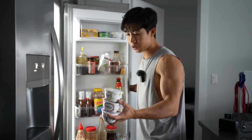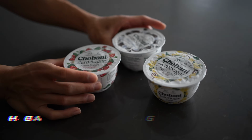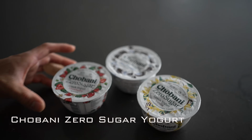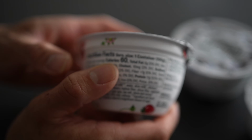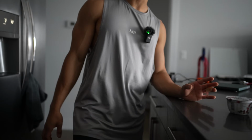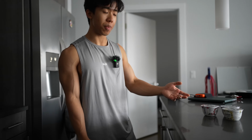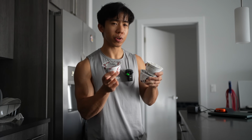So let me show y'all my favorite, and that is this Chobani Zero Sugar brand. Now, these are like 60 calories a pop. It's crazy. 60 calories, I believe 11 grams of protein. Now, if you aren't a fan of artificial sweeteners, you can get the regular Chobani yogurt without any sweetener and then kind of sweeten it yourself. That is also a good option, but Greek yogurt, one of the best things I recommend if you're trying to keep your calories down and stay in a calorie deficit. With fruit, it is up there in terms of alternatives to stuff that tastes good but is still pretty healthy.